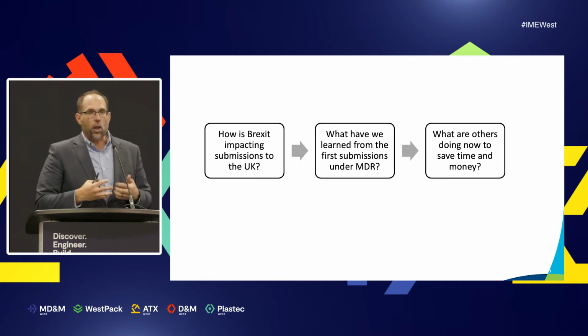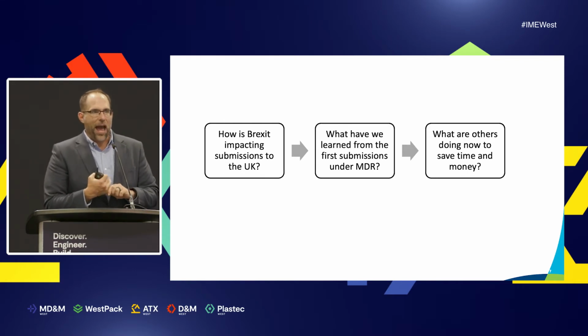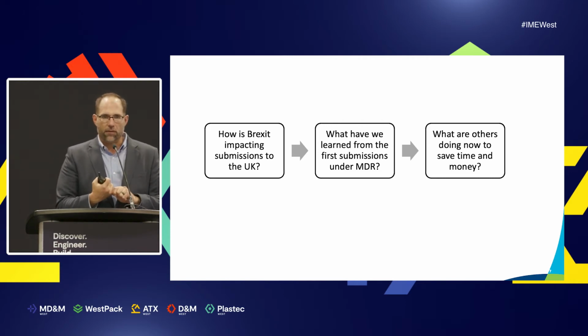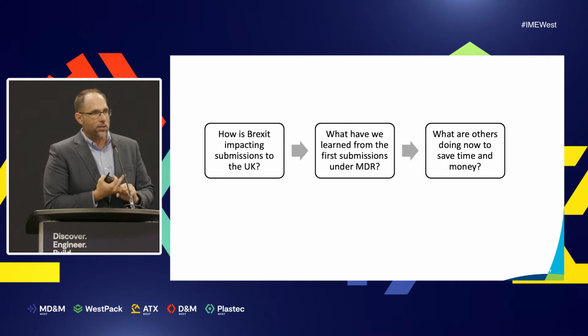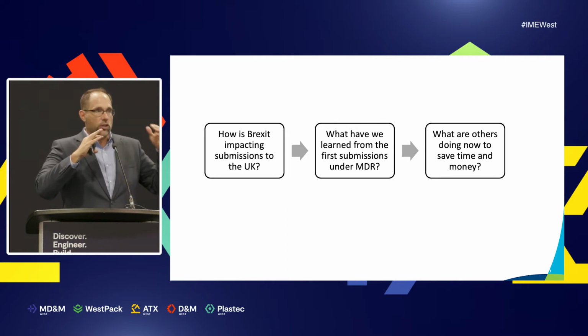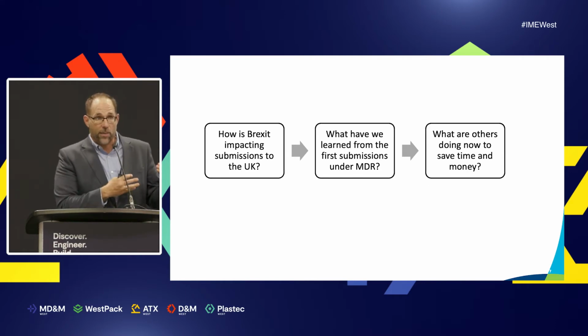Also, we've learned a lot from the MDRs now. We've learned, like I said, about how to do correct chemistry for the risk of the device. Please don't do overboard chemistry like I talked about. We also learned about how to communicate with the notified bodies up front to really understand, because they're learning about the MDRs too.